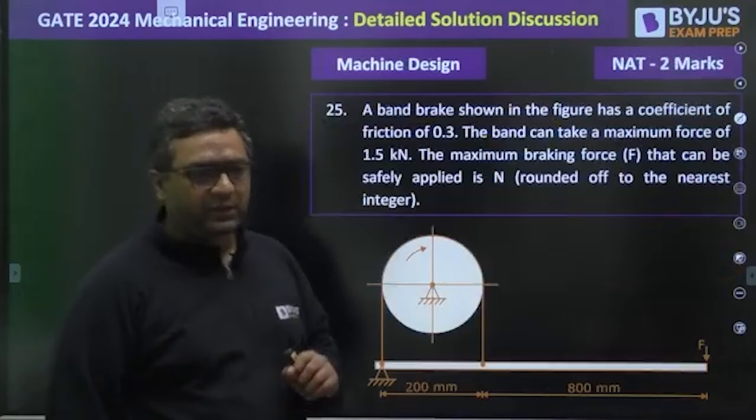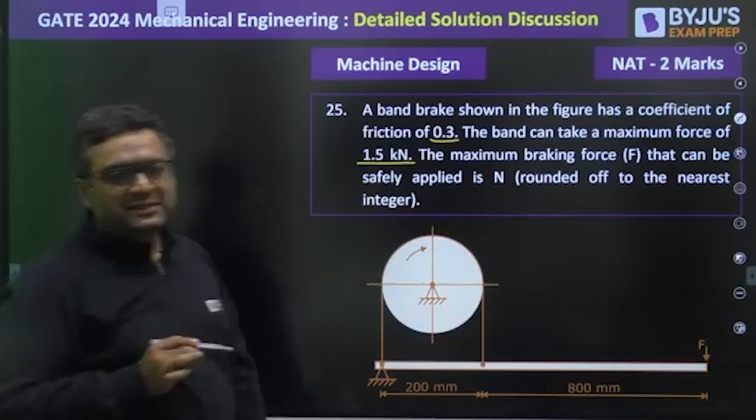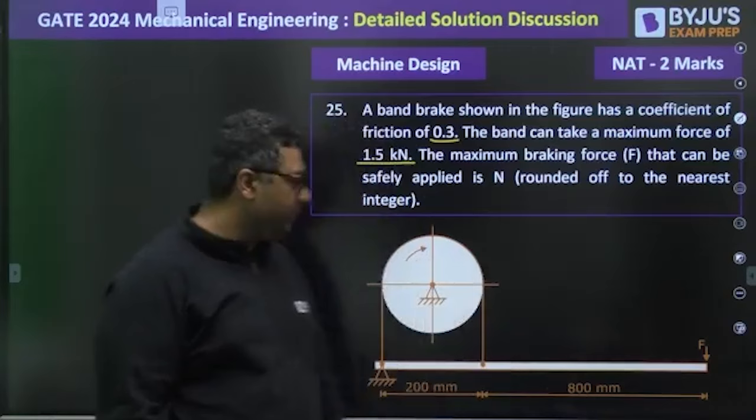If you see, a band brake shown in the figure has a coefficient of friction of 0.3. The band can take a maximum force of 1.5 kN. So this is the maximum tension the band can take. Then you can see the maximum braking force that can be safely applied. They are asking the maximum value of F. Okay. So you know that they have given the direction of rotation like this.